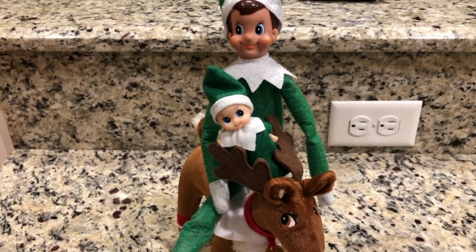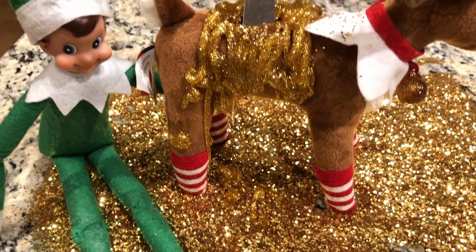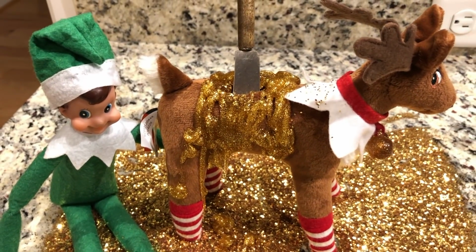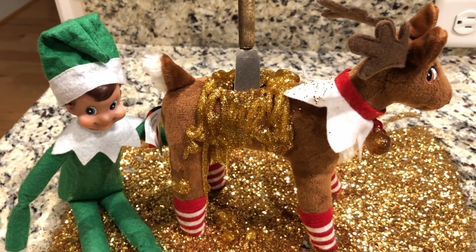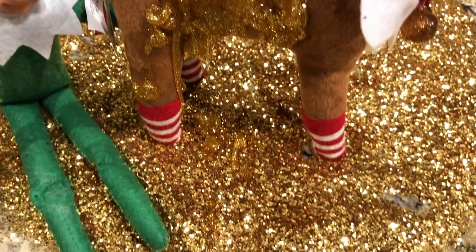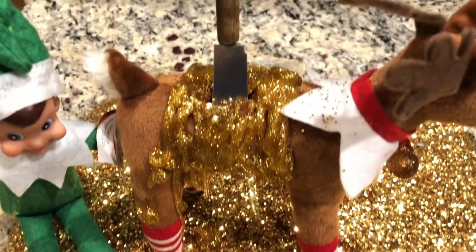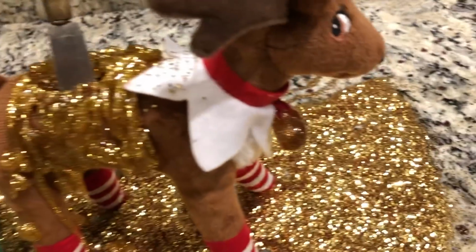Riding. Have fun together. Sart, before you were having a fun time riding, and you did this to him? He has gold glitter inside of him too? What in the world?